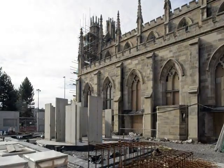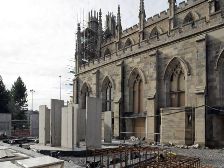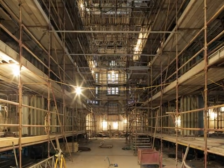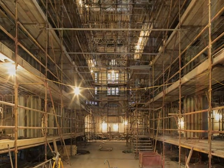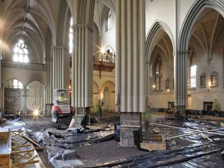Locus Iste, this is God's house, and like every house, it needs care and attention. So on the 14th of August 2009, work began on what is possibly the most ambitious renovation project ever accomplished by the Catholic Church in Scotland.